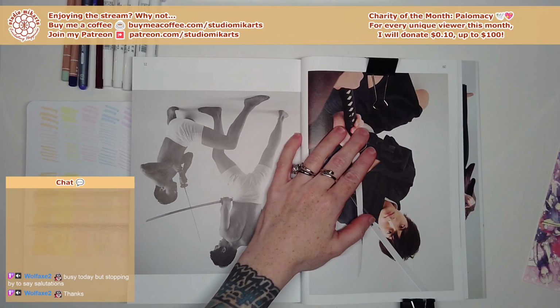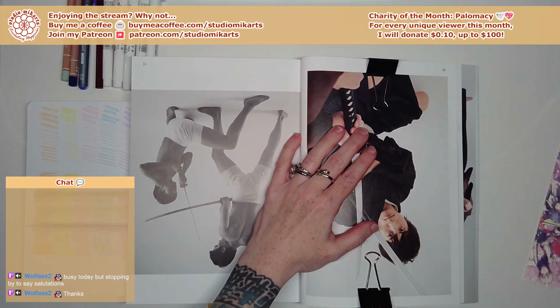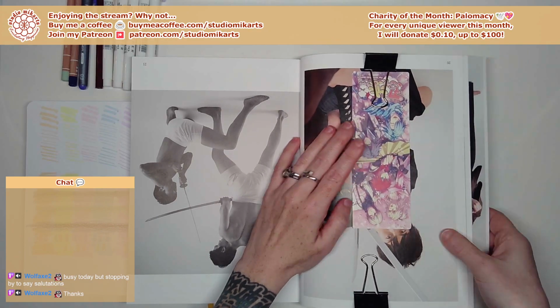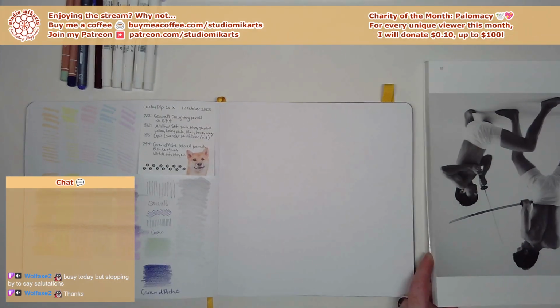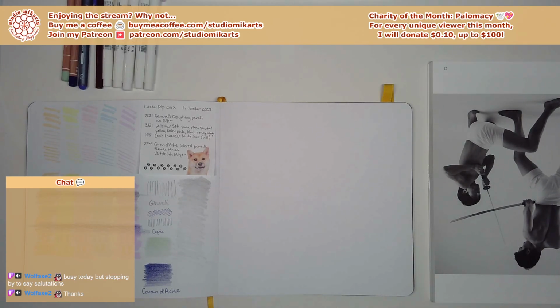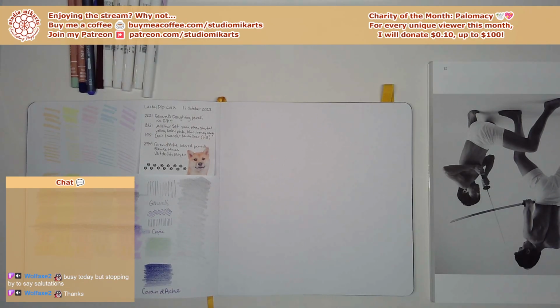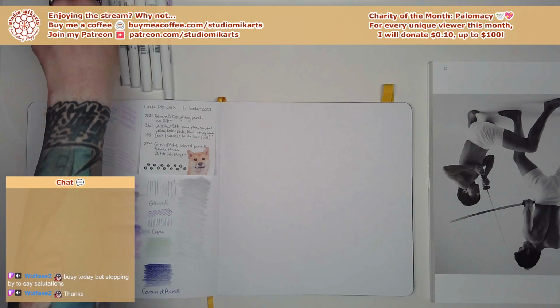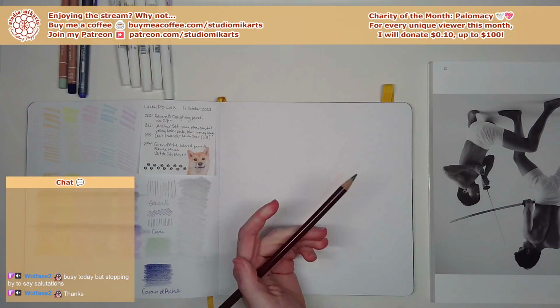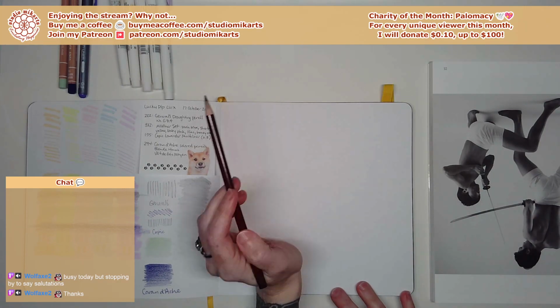So, let me just carefully clip this open and put a mark in there. There. And I've got such fine detailed tools. I had been doing a bunch of close-ups recently, but I think I'll just do this whole pose. Of course, I'm going to do my favorite thing, which is start with the pencil. Oh, should I start with the pencil for sketching though?